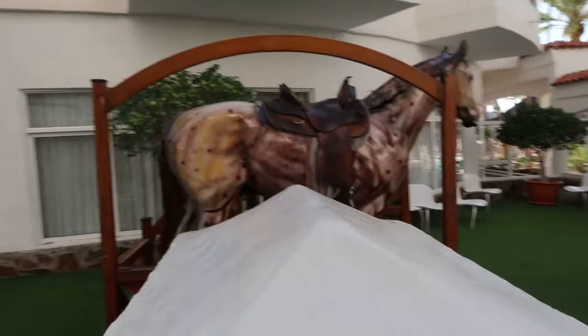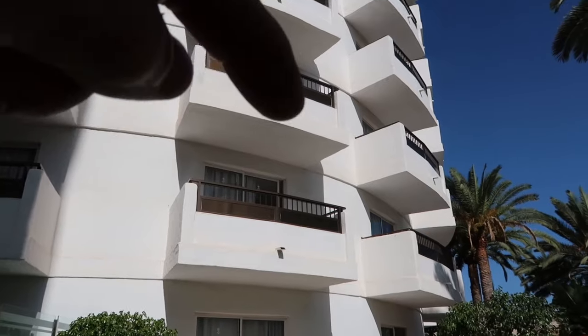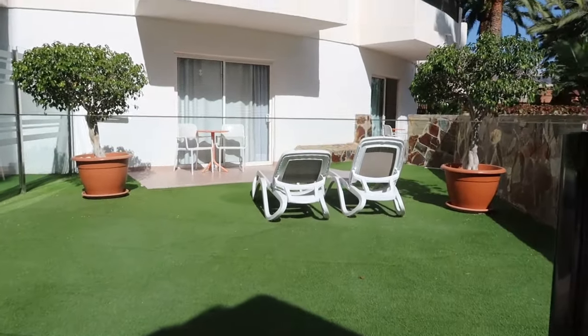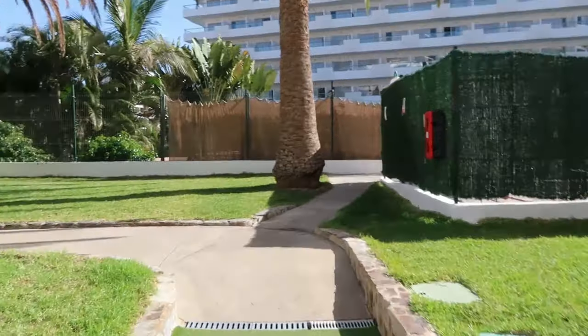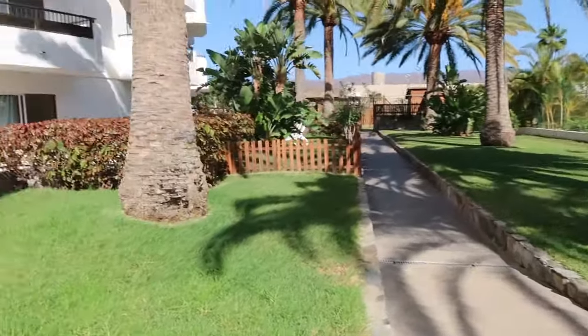Yeah. Wow. That is our actual apartment. Just there, I believe. If you get a ground floor apartment, you probably have to pay more, but you do get your own garden area, which looks very, very nice indeed. This is part of the actual restaurant on the left-hand side there. So we just wander around the back now.